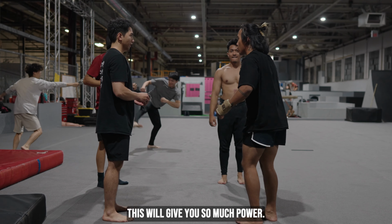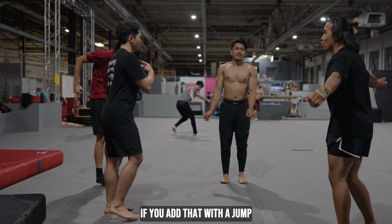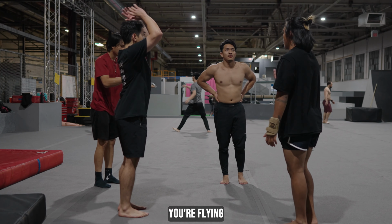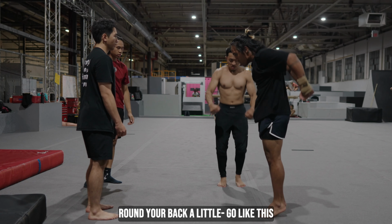This will give you so much power. If you keep your chest up and go like this, when you tuck, you're gonna get around. If you add that with a jump, you're flying. If you feel like going down, stop. Ground your back a little, go like this.